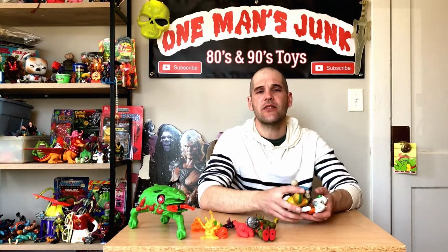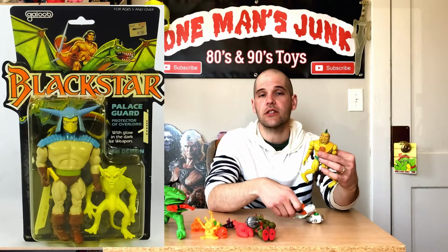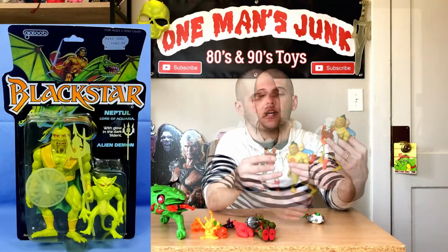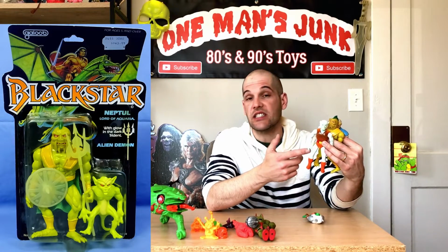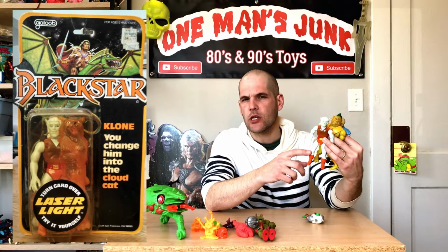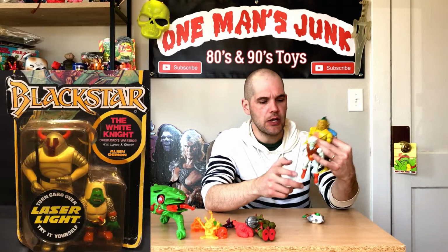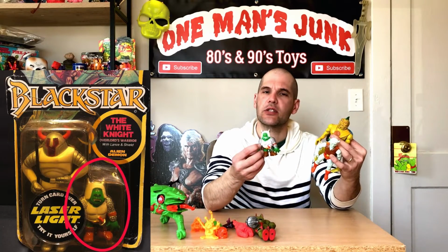Oh, look at these guys. I found not one, but several Black Star figures here. So some interesting ones here. This is actually the first time I've seen him, never mind held him. He comes with a translucent armor. I believe he's like a cat or some kind of tiger. But that's a lovely little find, and here's another companion as well.